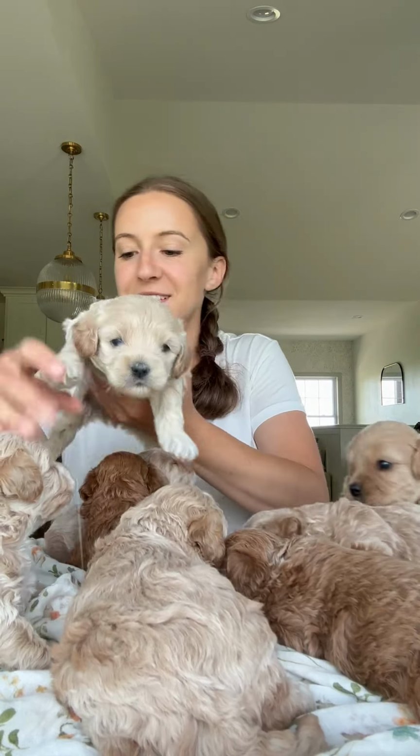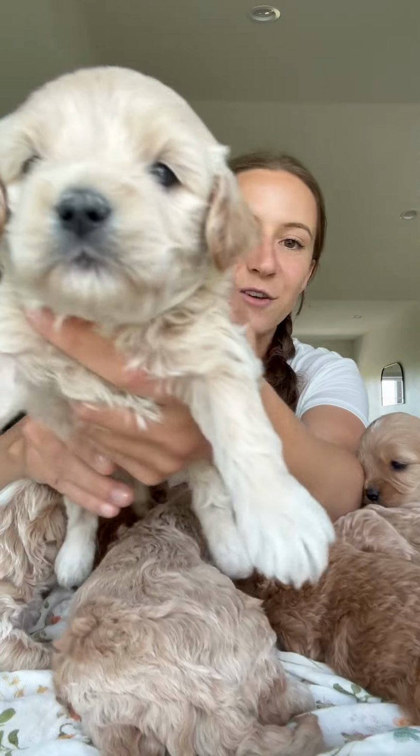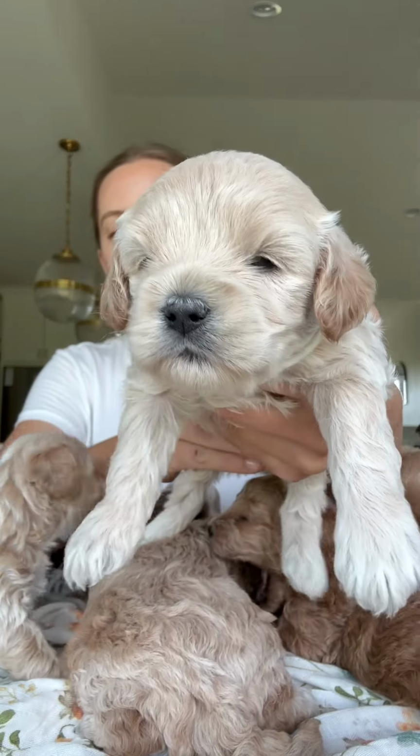So I skipped us to week 3, which I borderline shouldn't have them here because they're really starting to move and wiggle, and it's kind of hard to keep them contained. So next week I'll for sure have them in a playpen running around. But as you can see, they've really grown from last time. It's kind of unbelievable the way they grow from 1 week to 3 weeks.